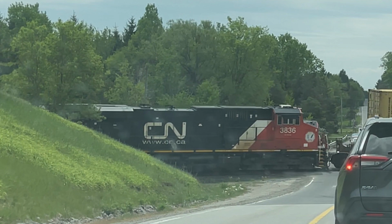The first train was unexpected. It was an intermodal train heading southbound. The first train was not coming from the Newmarket subdivision because they don't have intermodal trains on the Newmarket sub. I didn't see the lead locomotives, but I did see a CN GEVO locomotive, 3836. But judging by the GEVO pushing at the rear, I think this train has GEVOs for the lead locomotives. I didn't count the cars since I didn't see the full train, so let's get on with it.